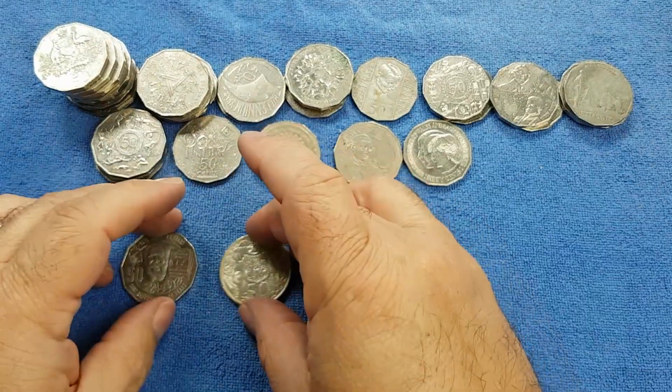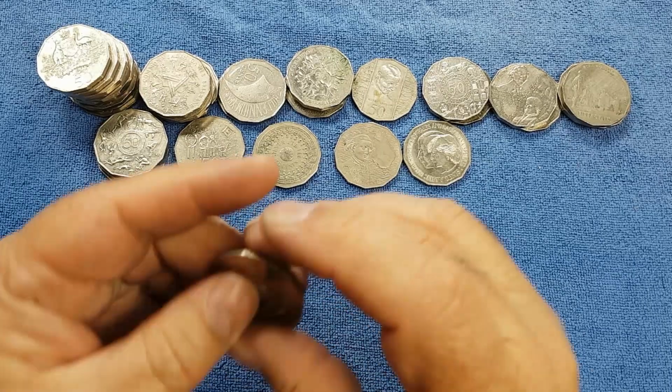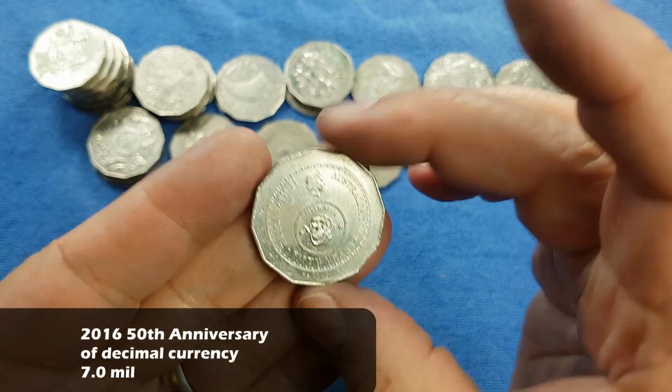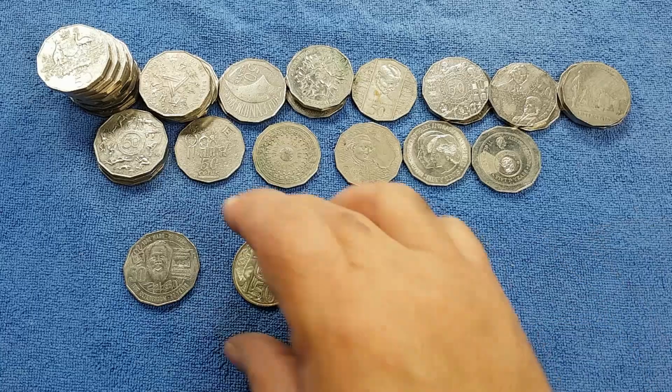I'll quickly go through the coat of arms. I'll be back in a sec. Well, I'm back. The only other coin of note amongst the coat of arms was a changeover from 2016, so that's a common commemorative. But have a look at that, finish that off.